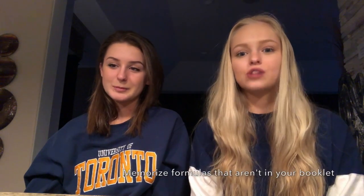Another piece of advice that I have is remember the formula booklets, remember what's on them, but more importantly, remember what's not on them. And the equations that are not on them, I found this very useful in math and in physics. Rewrite them 15 times to a point where you can just write them without looking at anything and copying them down, so they stick in your long-term memory and you will have them for the exam.